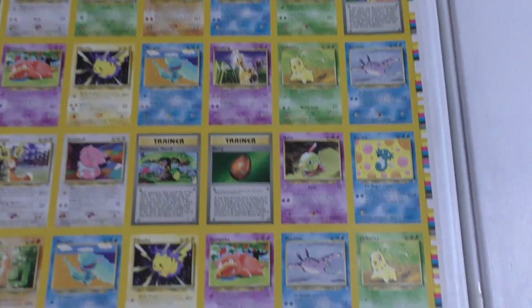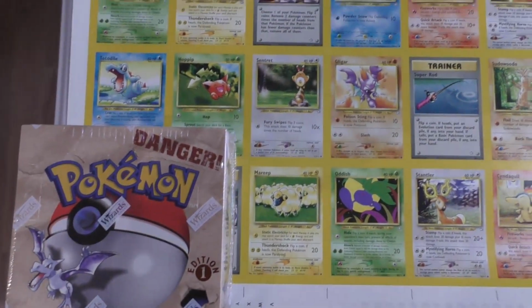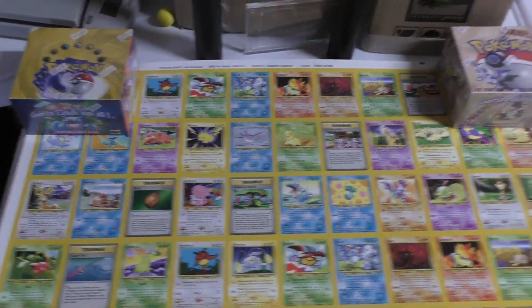And I'm going to show you guys the corners, but the stuff that's in the corners is not for sale. It's just kind of to hold down the uncut sheet because it was sitting in a rolled tube. You can see right there.